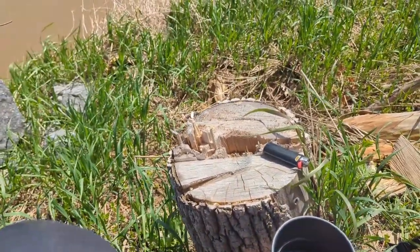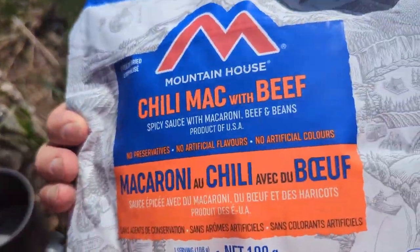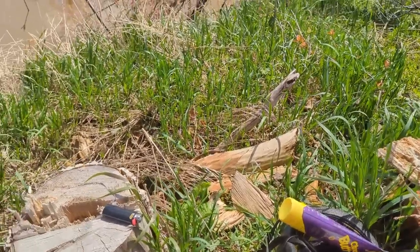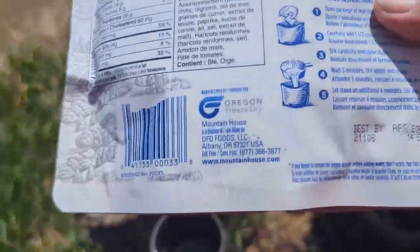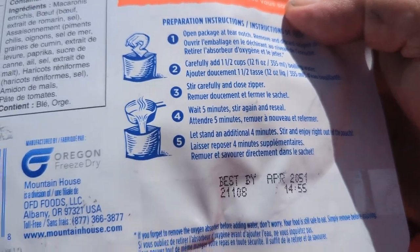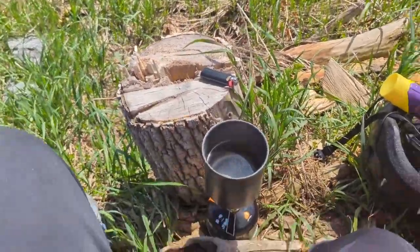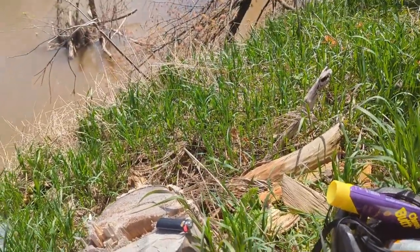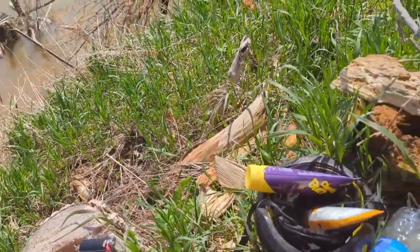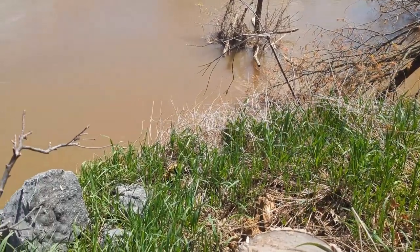What I have in mind for food is macaroni and chili. This is from last summer, I was worried it might go out of date, but no, it's good until April 2051, so I think I'll be fine. So we'll just let this brew up, and maybe I'll have an orange while I wait, because oranges are good. Let's see if I can find it here. There it is. One orange.